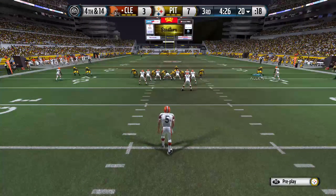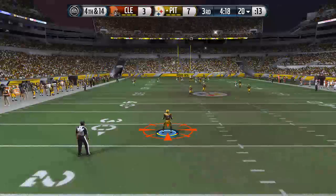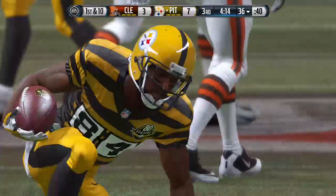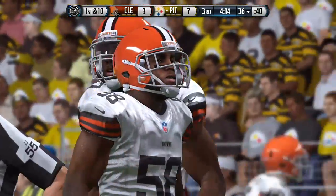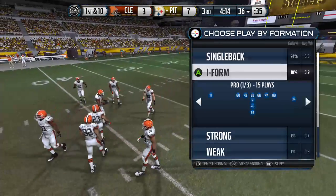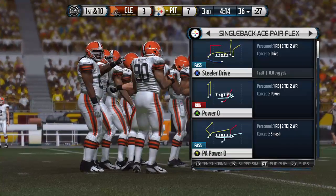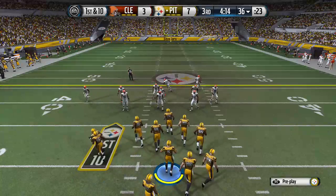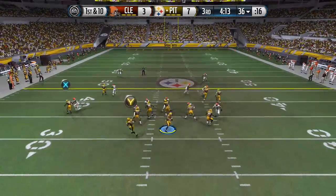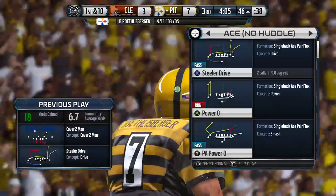They're set to punt it away now. From the 30. He's tackled right at the 36. The Steelers are ready to take over now, and their offense heads onto the field. For this play, they'll go with two tight ends. The Steelers snap it at the 36. Miller's got the catch and the first down here after the completion.